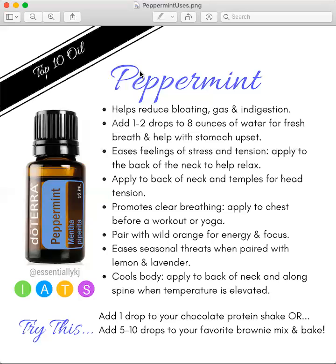It's really great for promoting clear breathing. You can apply it to your chest before or after a workout, or maybe if you're feeling a little stuffy, this would be a really nice one to put on the palm of your hand, rub them together and kind of cup it over your nose and just inhale. That's going to help with an energy boost. And I absolutely love it.